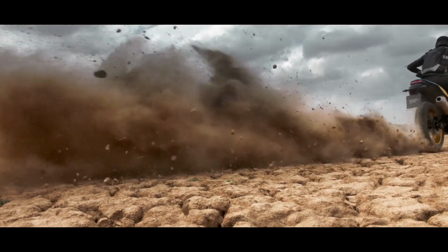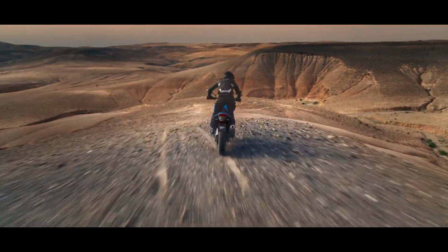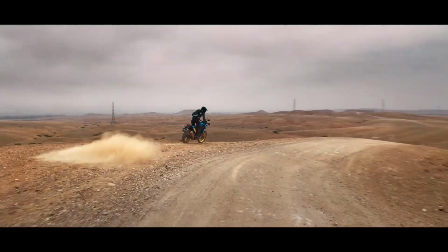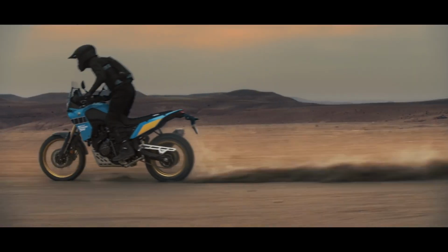What it doesn't have is better suspension. Personally, I'm fine with the suspension on my T7, but if you're going to put out a rally edition, you're implying better off-road performance, which this bike didn't deliver.